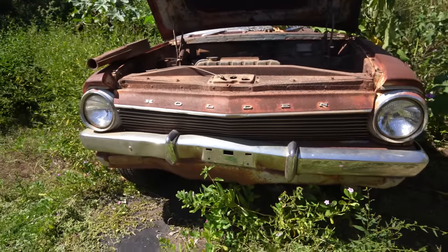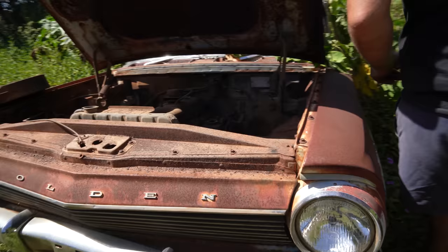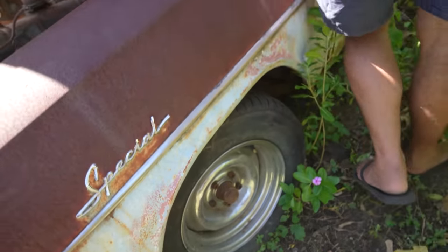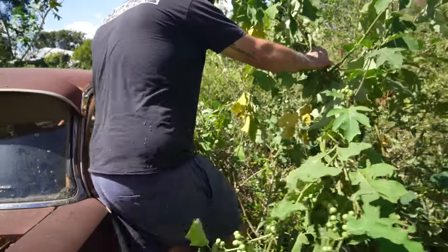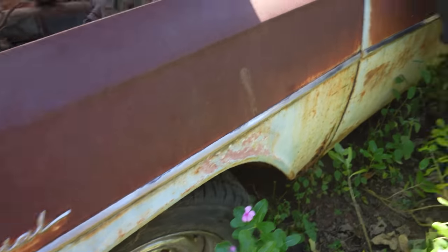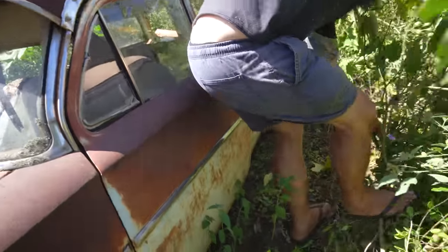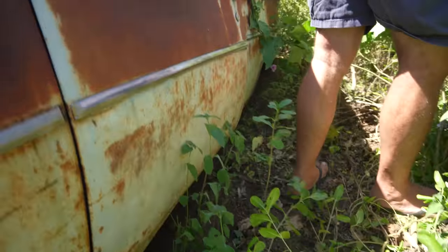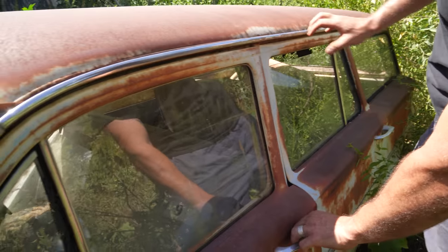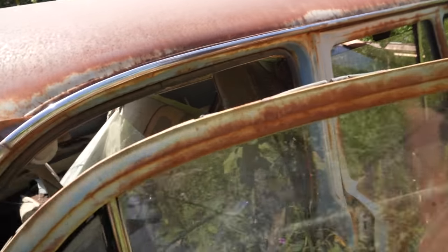It's reasonably straight. It didn't have wheels on it when I was first coming at it, so the front wheels are new. Watch out for the thorn. Ow. And does it have rear wheels on it? No, there's no rear wheels. There's wheel nuts. Yeah, it's got a bit of cancer in it, as you'd expect. Door opens.